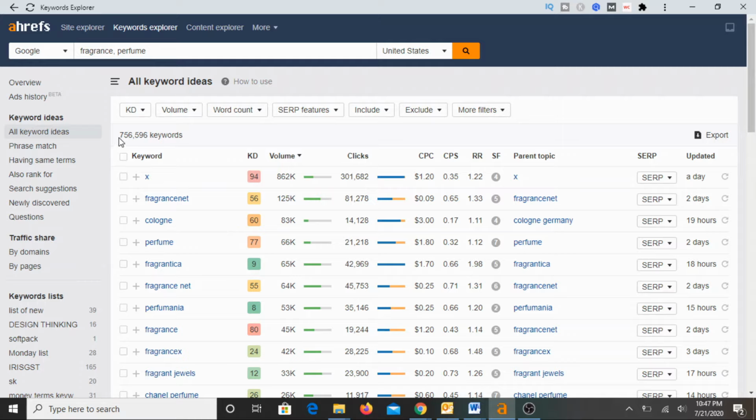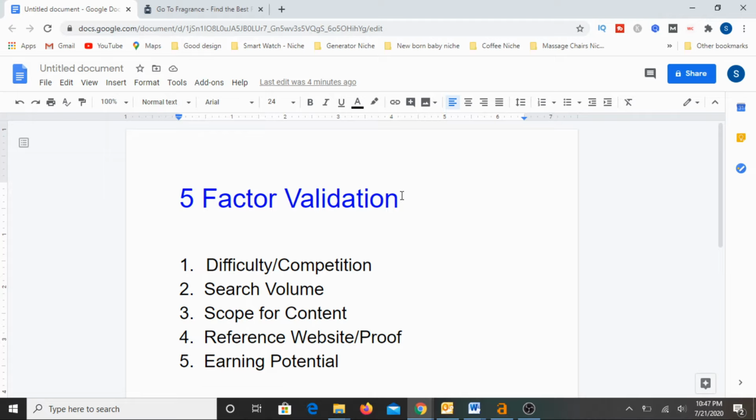You can see here straight away 750k plus keywords for this particular micro niche. That itself gives an indication of how deep and how strong this particular micro niche is. So as we always do, let's start with our five-factor validation.